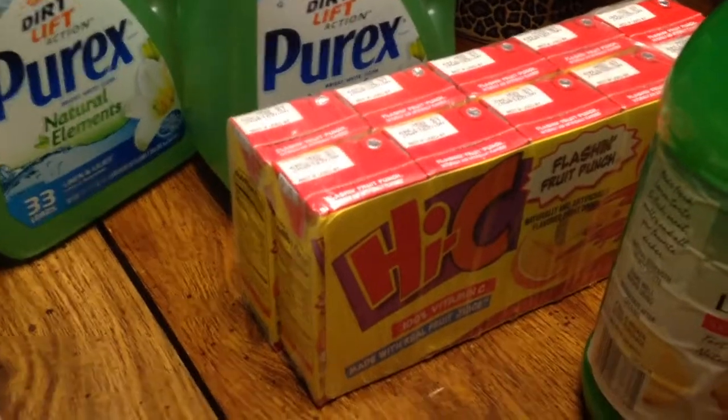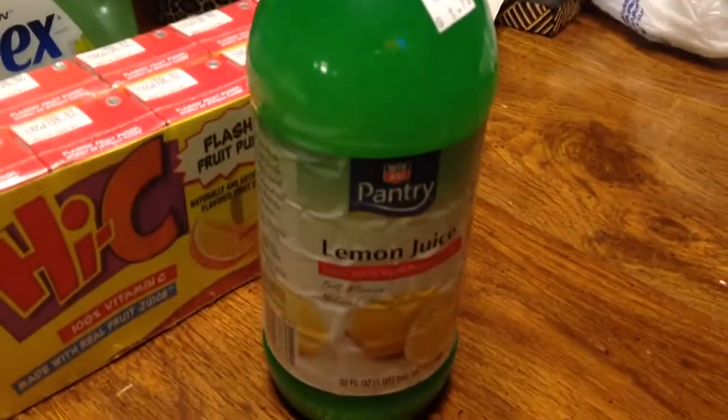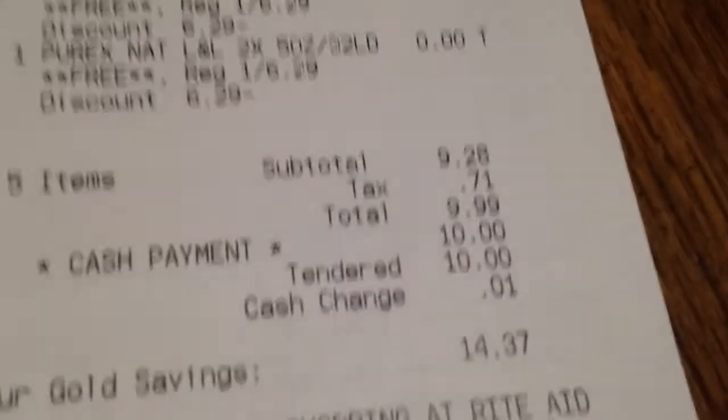I bought this Hi-C, and the Hi-C was $1.99. I bought this lemon juice. I needed some lemon juice. That was a dollar. So for this haul right here, it came up to $9.28. All right, so that was what I bought from our Rite Aid.